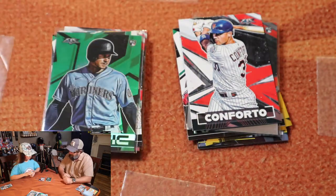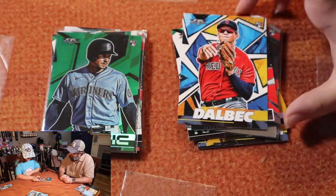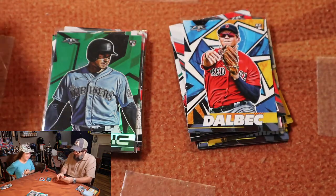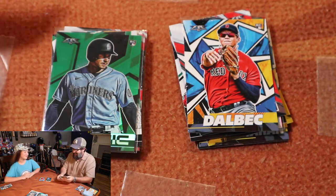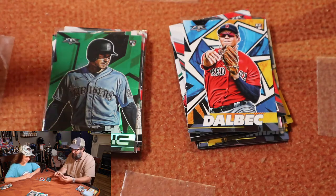Oh, you covered up LeMay. I don't care about LeMay. He's a Yankee. The black Dalbec. Yep. Nice. That's a pretty sweet pull there, Mollee. Why, thank you. That's almost as good as an auto. Might be better in the long run.